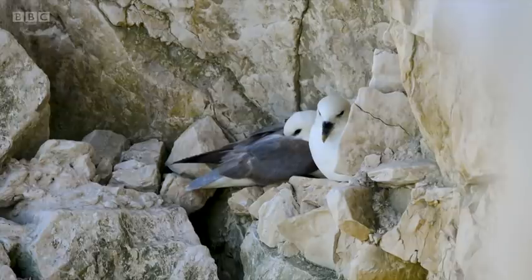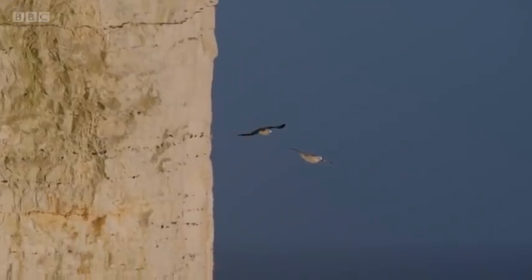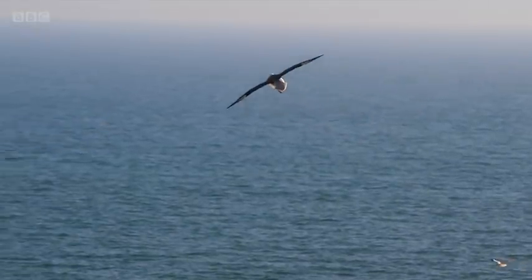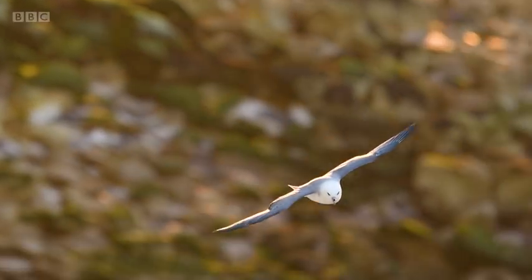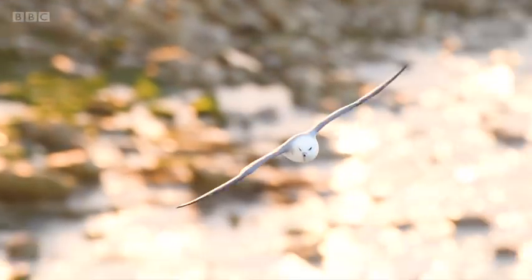With an unbreakable bond, these fulmar pair will stay on the cliffs to raise their chick for the summer before all departing to live their lives beyond the horizon. After a long winter at sea, these fulmars will return back to the cliffs in Sussex next year to do it all again. And so will I.